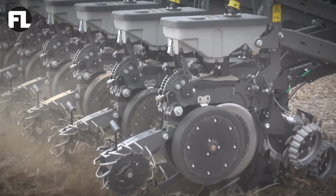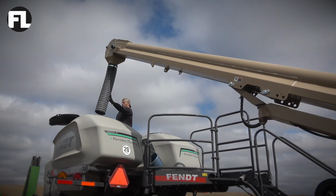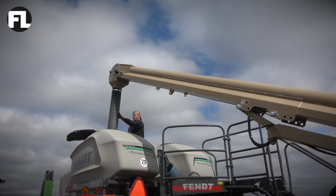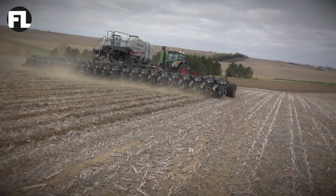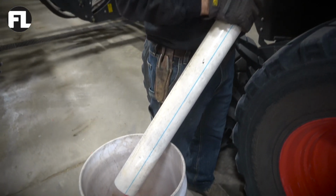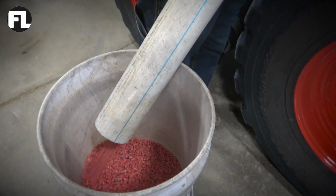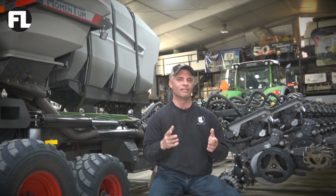It's got the capacity to run a long day if you want to, if you're a one-man band like I am most of the time. You push the button and you plant corn. Tomorrow, if you want to plant beans, you just vacuum out the seed that you had in there, push the button, those rows come down, and you can plant beans. So it's a one-unit deal.